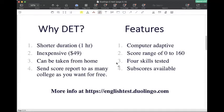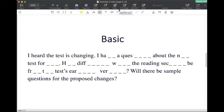If you need more details on the subscores, you can visit the Duolingo English test website, whose link is given here. The focus of today's video is on the Ctest. The Ctest is a part of the DET in which you're tested on spelling, contextual knowledge of English, and ability to complete a narrative or a paragraph. So in this kind of question, you have a paragraph that's given to you, and the first sentence and the last sentence of the paragraph are given, right? So this is a basic Ctest set.